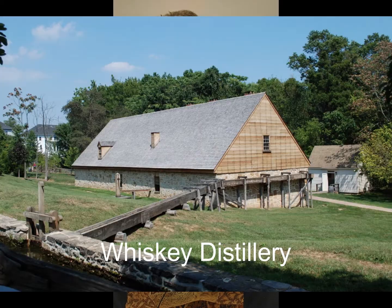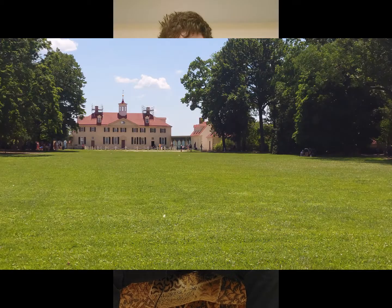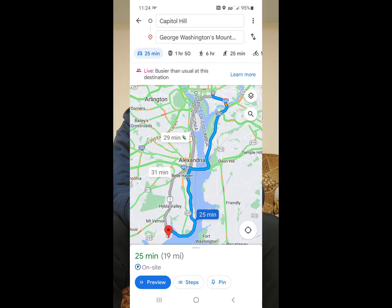The estate features monuments to his hundreds of slaves, monuments to the man, George Washington, huts for washing clothes and cooking, among other tasks, his gardens, to which he devoted much of his attention. He really prided himself as a gardener. And of course, the mansion itself, which if you've been following me on Instagram, you know has an amazing view out of the backyard overlooking the Potomac River. This mansion is located half an hour away from D.C.